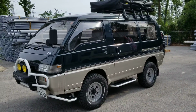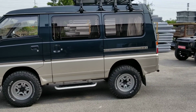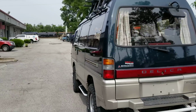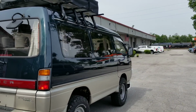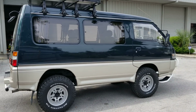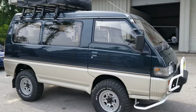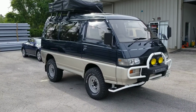The cut and buff really did wonders for this thing. Most people probably would have resorted to a respray, but the paint correction really brought her back, and she looks really good. It's got a really deep luster to it now. Good looking two-tone. I had a Mitsubishi Minicab 4-wheel drive supercharged kei van, and it was the same color combination. So I guess this is Mitsubishi's color combo, the green on tan.